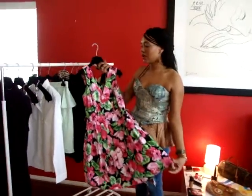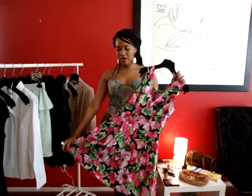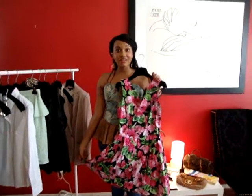Okay, my next outfit is, I'm sure if you're a fashionista or you go to church or any of that good stuff, you have a floral print dress. This, I found at a vintage shop. I want to say I have had this dress for like 7 years.